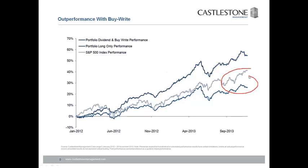You can see that since January 2012, the portfolio has underperformed the S&P 500. It would, not only because the S&P has had such a good performance, but also because this portfolio does not hold stocks such as those in the technology sector. But when you add in the dividend yield and the premium income, you get that outperformance.